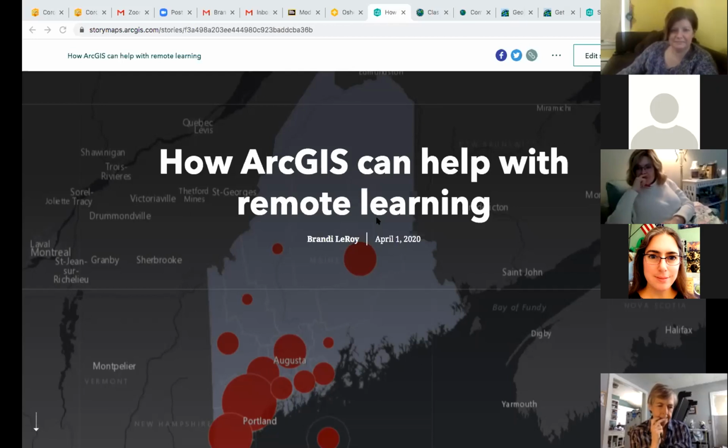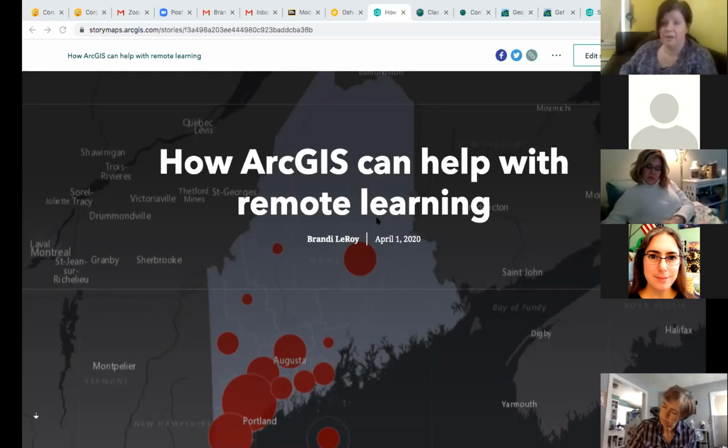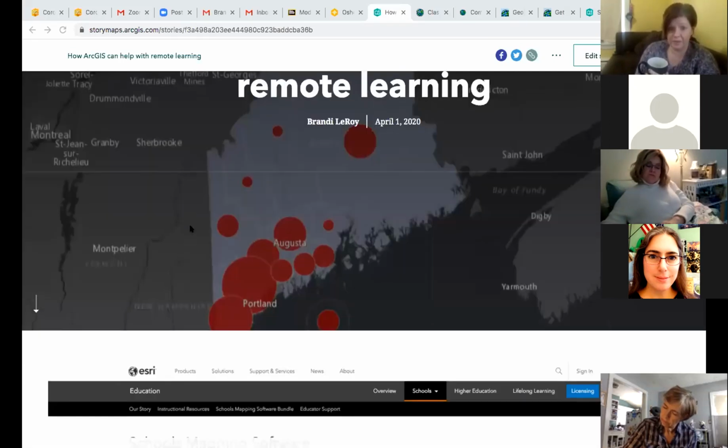Yeah. So just to follow up, you were just talking about all of these materials. I'm asking for clarification. Are all of these materials free just during the COVID shutdown, or is there a subscription fee to access this? So the ArcGIS Online organizational accounts are free for K-12 schools anytime. You just have to sign up using that first link that I gave you.